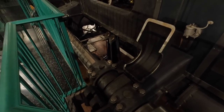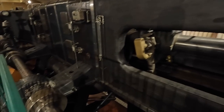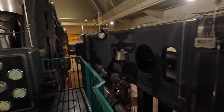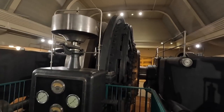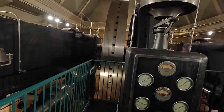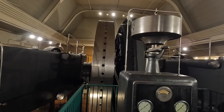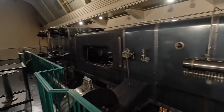There's your cam right there. There's your generator. Look at the flywheel. Absolutely incredible. It's hard to see on video right there.